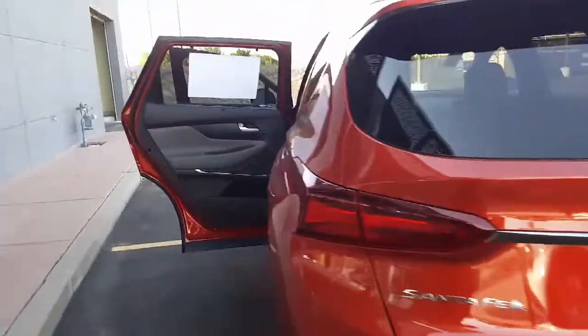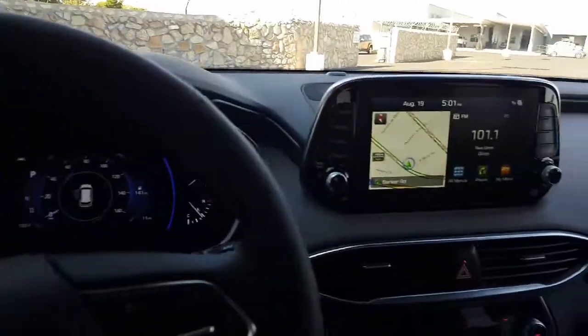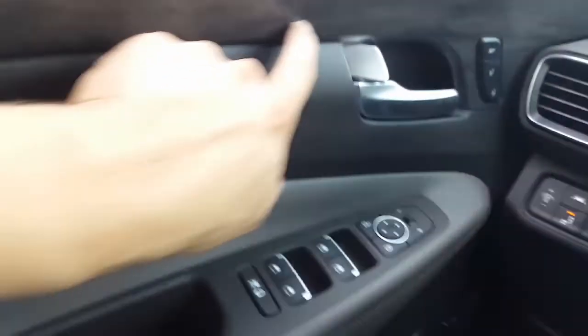All right, now let's get inside. Have to get inside this thing. As you guys can see, if anyone's ever driven a Santa Fe before, the interior is completely different. First off, let me show you something I noticed, and I'll close this door. What I've noticed about this one is you have a granite siding right here. It goes all the way around and wraps up really stylishly into the dash.